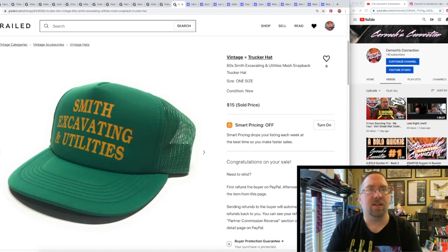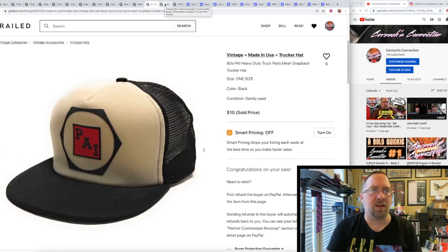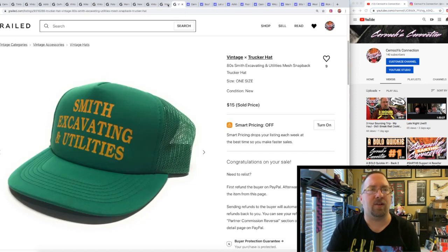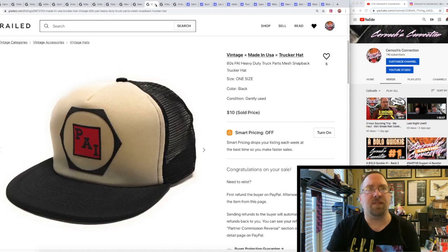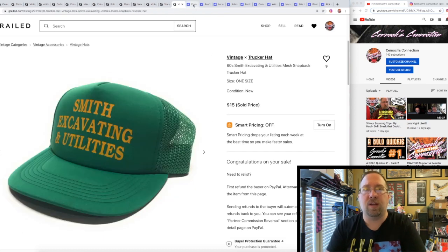This one, and this one, and it was a total of $40, with first class shipping to New Zealand. I think it was probably like $15 to ship. So not bad. I picked these hats up for a quarter, 50 cents at yard sales. So definitely a definite Bolo item, especially for Grailed.